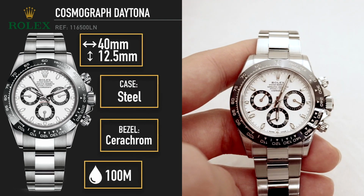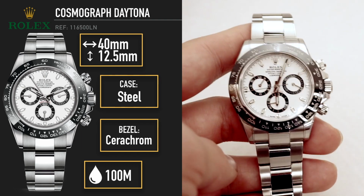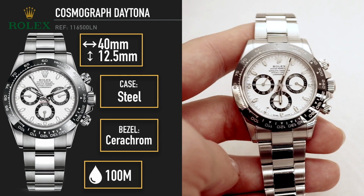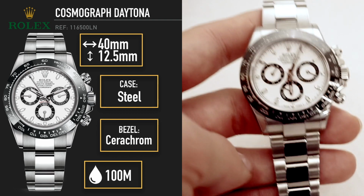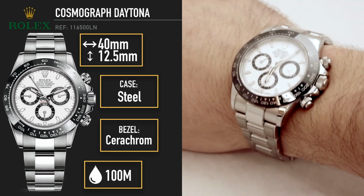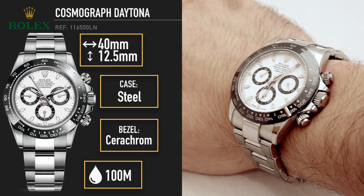It doesn't have the super case, so it is much more curvaceous than some of the other professional Rolexes. And that bezel does give it a fair bit of extra presence. So even though it's a 40 millimeter watch, the bezel does give it a little bit more extra presence on the wrist than you would expect by just looking at the numbers. And that's something that Rolex always does very well. They always master their proportions, so it's something that doesn't look too big, but not too small either.